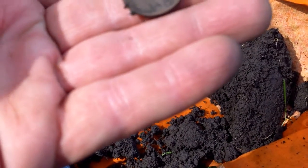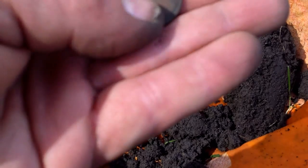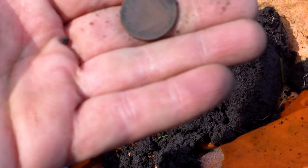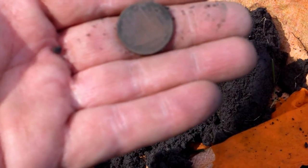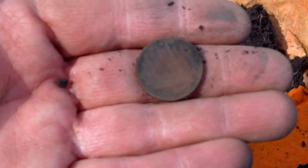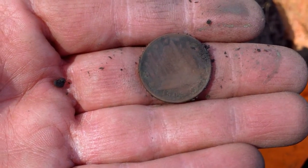Hopefully it's not a Jefferson. Nope, it's a V nickel. Definitely a V. I can't see the date. 1903 or 5 looks like. So that is the first old nickel I found in this park.